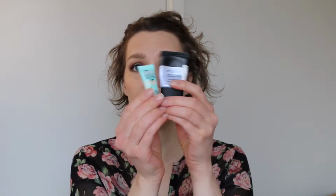I have the Smashbox Photo Finish Foundation Primer, Pore Minimizing. It looks like this. And then I have one that I think is quite similar, and it's the Professional from Benefit. These two are both pore minimizing. They help smooth out the skin, help makeup stay put, and I love both of these. I think they are quite similar, so I use them interchangeably.